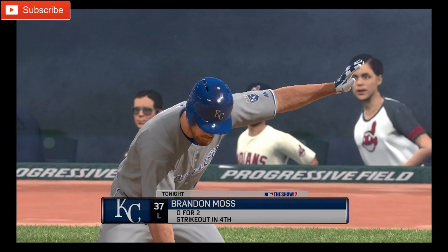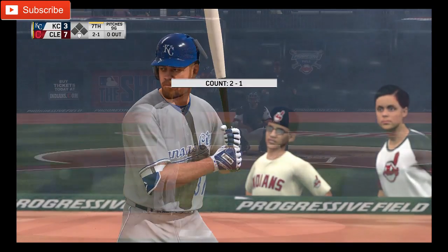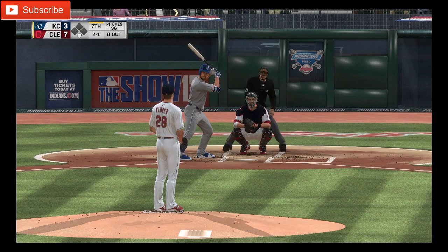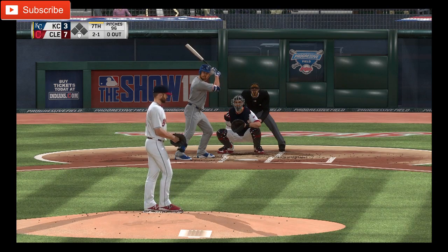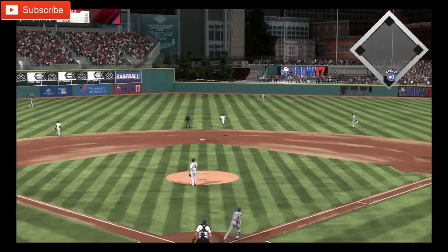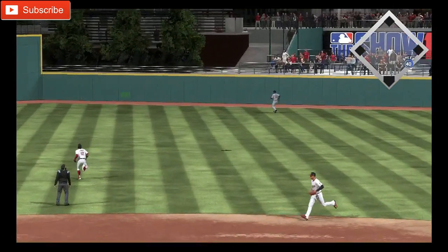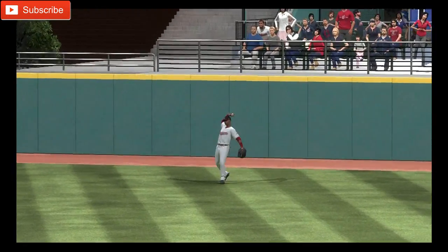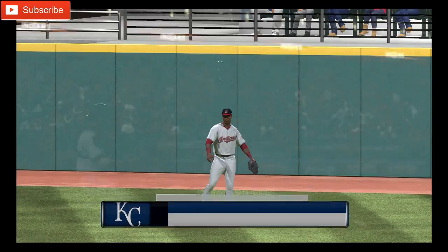Stepping in and ready for another shot, Brandon Moss. He's 0 for 2 thus far in this one. Some stirring now in the Cleveland bullpen. They'll get both a left-hander and a right-hander up and throwing. High in the air out to center field. Jackson is under it. And he hauls it in for the first out of the inning.